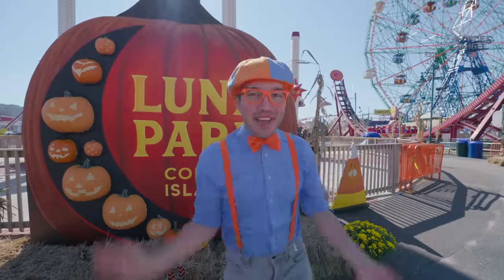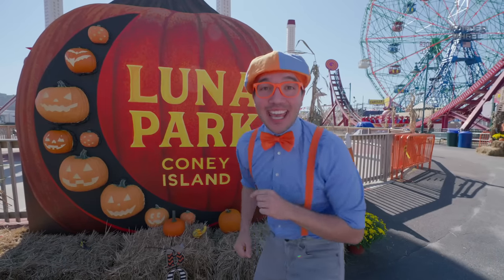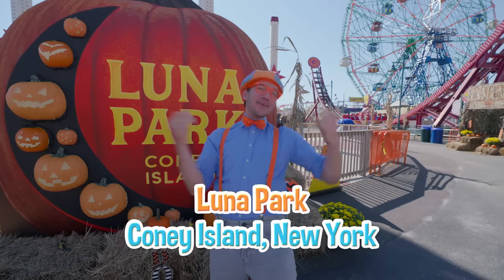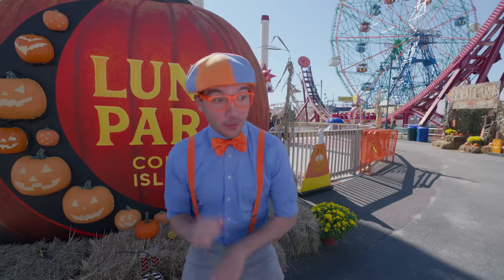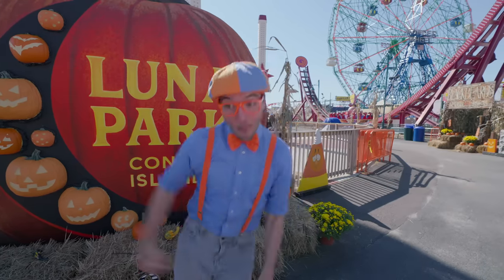Hey! It's me, Blippi! Happy Halloween! Yeah! Today, we are here at Luna Park on Coney Island in New York! Woohoo! Yeah, this is a really fun amusement park that honors the history of Coney Island with fun rides, games, and so much more! Let's go!